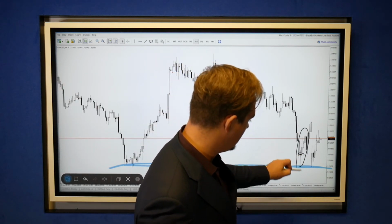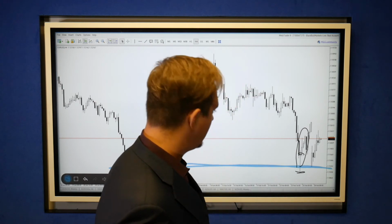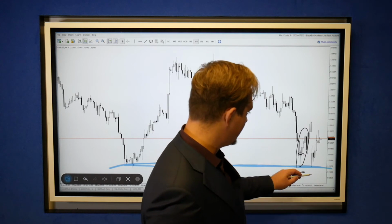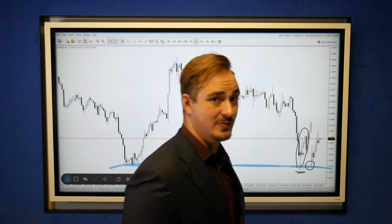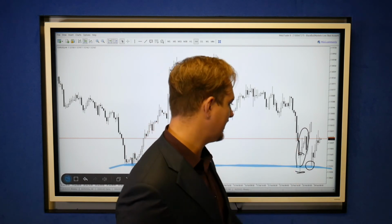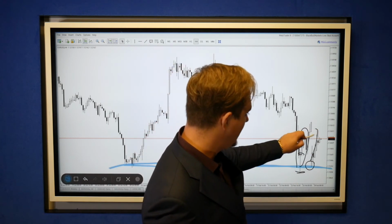We saw this nice candle close, stop down below here. So we could potentially still have been in this trade, but with that gap and that re-entry, the market did give us a nice opportunity to get back in. It's a very dangerous time to get back in, because obviously it's an uncertain time in the market. But we did eventually fill that gap, which could have been a nice trade.